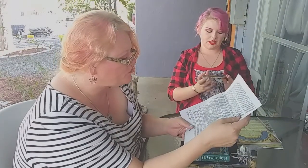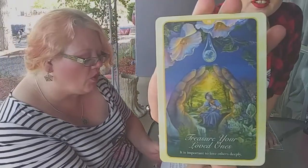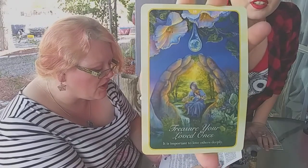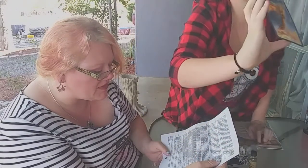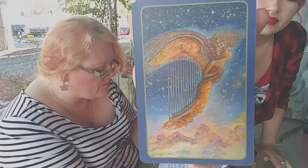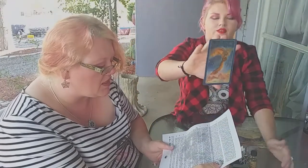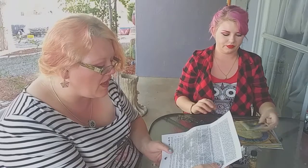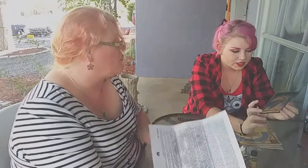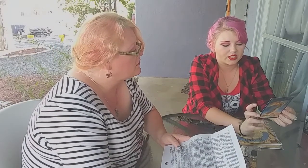Personalized oracle reading. We have meditated and selected a card from the Whispers of Love oracle cards for attracting more love into your life, by Angela Hartfield and Josephine Wall, to place inside your box. This card and message that it holds was meant for you. Take the time to reflect on the wisdom that it holds. Let it resonate with you and assist in easing the pressing realities in your world. It is really, really pretty. It is. And again, what does it say? Treasure your loved ones. It is important to love others deeply.